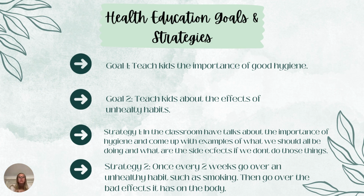So the goals and strategies for health education that I came up with: the first goal is to teach kids about the importance of good hygiene, and that's a big one when it comes to upper elementary kids. They're starting to go through puberty and all that. So in the classroom, have talks about the importance of hygiene, and then have the kids come up with examples of what we should be doing, and then research and find out what will happen if we don't do these things.